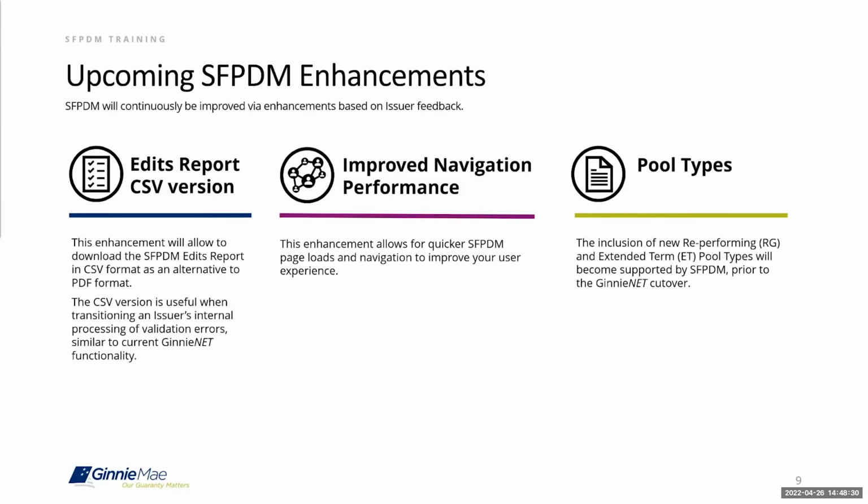Now, the second section is an enhancement related to improved navigation performance. This is related to how you would navigate between the SFPDM screens. It's a quicker page load than is currently in the system. Usually within 2 or 3 seconds, all pages load. And you have to keep in mind there is a lot of information for some of these pages, especially as you get going with lots of pools and your historical data grows.